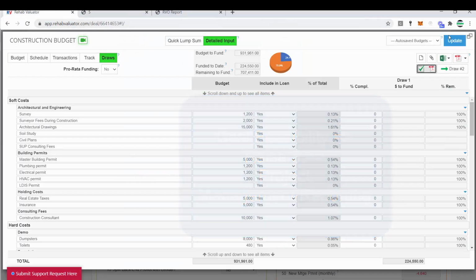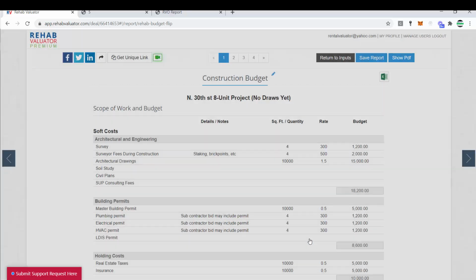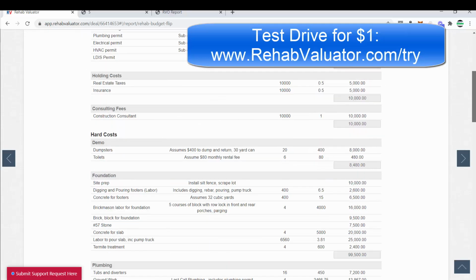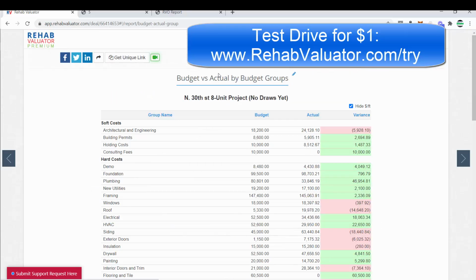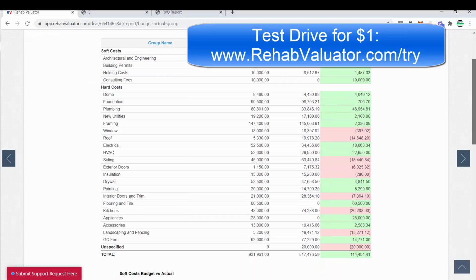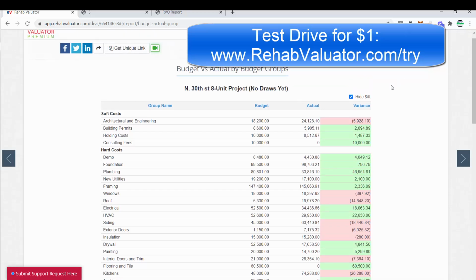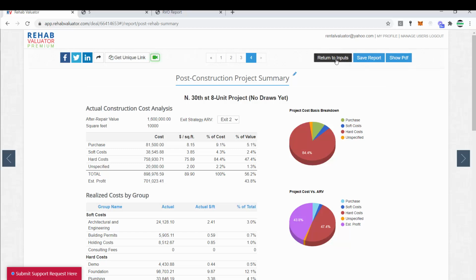In addition to this, there is full reporting here, and I can include detailed budgets to send to my lenders. One of the things that my lender will want to see is a detailed itemized budget for how we're going to build this project. And so I can send a full-scale budget to my lender. I can create reporting that shows me exactly where I went over budget, under budget, or during the project it'll tell me who I've got left to pay and how much. I can create post-construction project summaries to send to my lenders, to my partners, etc.